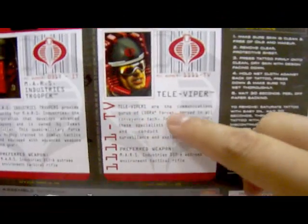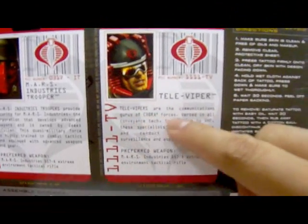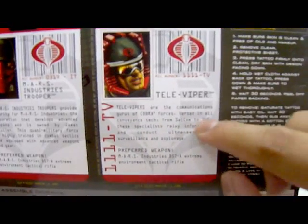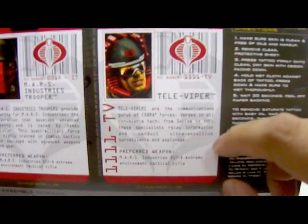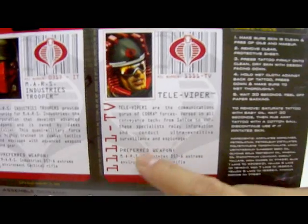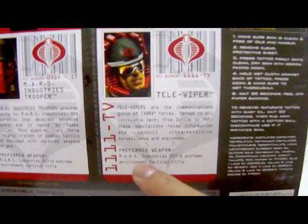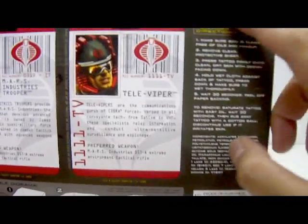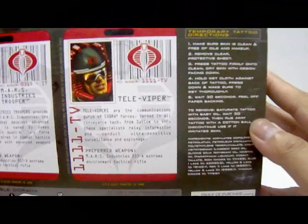Very nice. Here we have the Tele Viper, and Tele Vipers are the communications guru of Cobra forces. Versed in all conveyance tech from SATCOM to VHF, this specialists relay information and conduct ultra-sensitive surveillance and espionage. At the bottom, same weapon as the M.A.R.S. Industries Trooper, stated M.A.R.S. Industries D57-A Extreme Environment Tactical Rifle. Here we have a smaller instruction on how to apply the tattoos, which is interesting. And at the bottom here, also a smaller instruction on how to assemble the diorama.